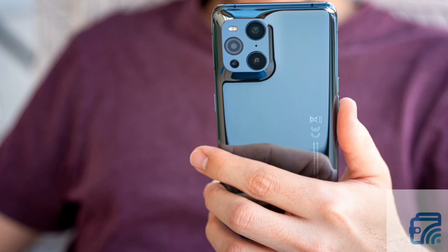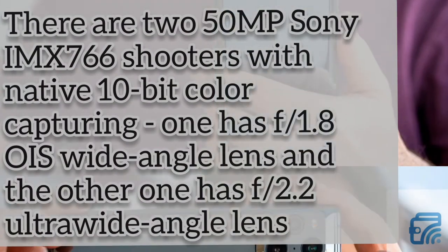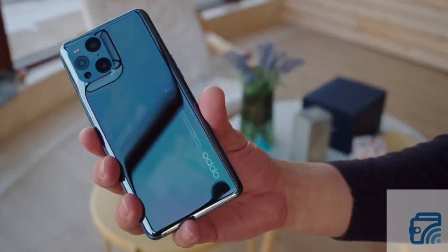Speaking about the cameras, photography is a big part of the Find X3 Pro. It features 4 cameras on the back and each of them seems quite promising. There are 2 50MP Sony IMX766 shooters in native 10-bit color capturing. One has an aperture of 1.8 with an OIS wide angle lens and the other one has an aperture of 2.2 with an ultra wide angle lens, with a new configuration that should minimize chromatic aberration and barrel distortion.